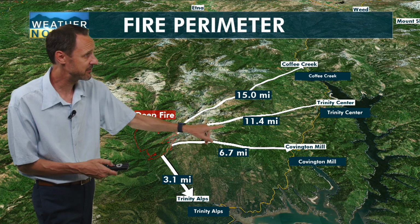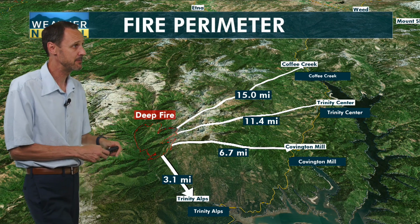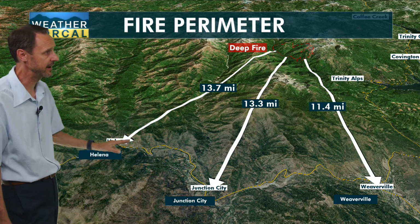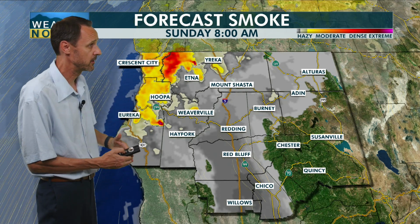There you can see 6.7 miles from Covington Mill, 11.4 from Trinity Center, and about 15 miles from Coffee Creek. And taking a look at Highway 299 right here, over 10 miles for Helena, Junction City, and Weaverville. So this has grown a little bit to the south, by about a mile as it got closer to, of course, that Trinity Alps Resort.